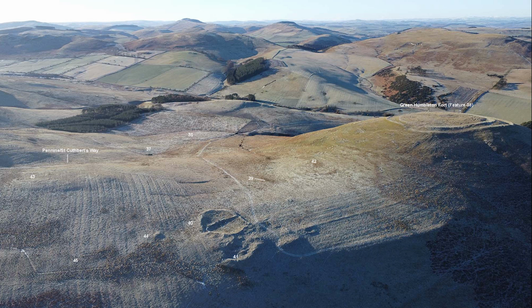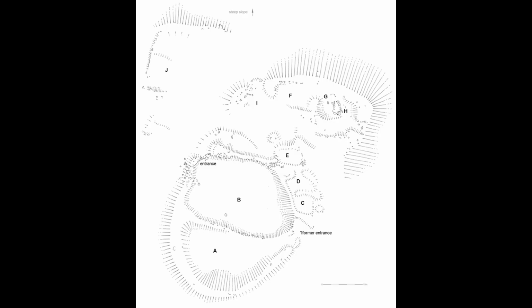Further down, another drone image, courtesy of Richard. Green Hamilton Hill Fort on the right there, and in the centre, bottom centre, this lovely scoop settlement. Again, described by the Commission, but not drawn up, so we drew it up. The Commission described it as a scoop settlement on top of which a D-shaped stele has been imposed. I'm not sure what they mean by that, but also E, D, and C on the right-hand side of the big scoops we think are wee hut platforms.